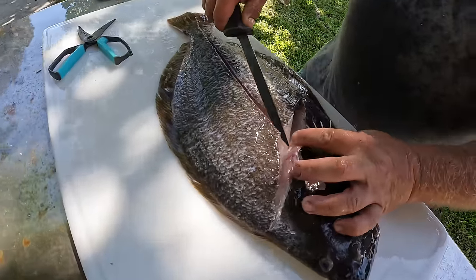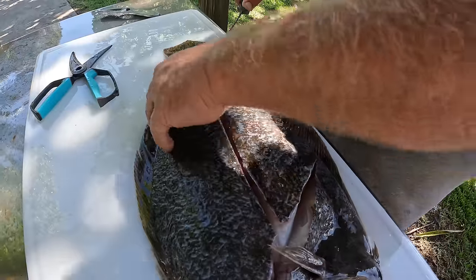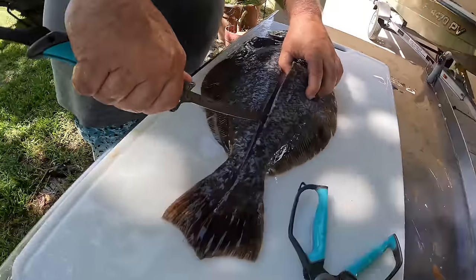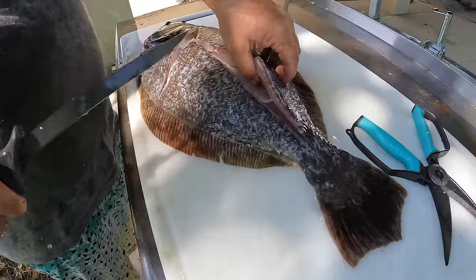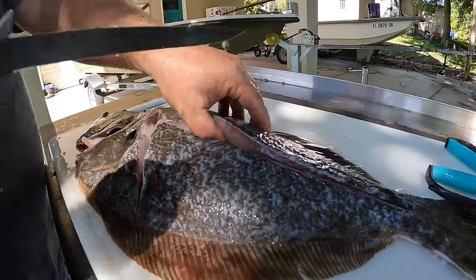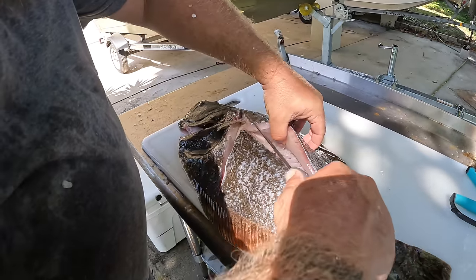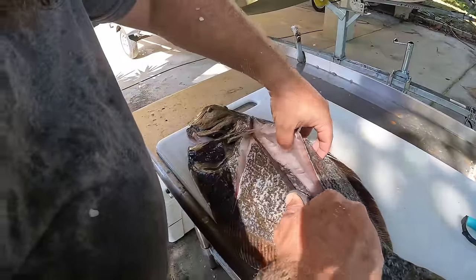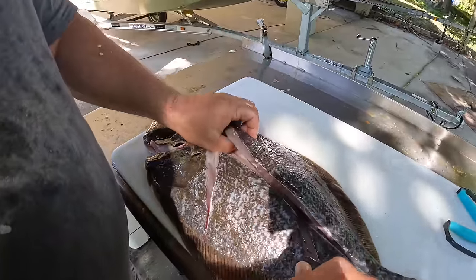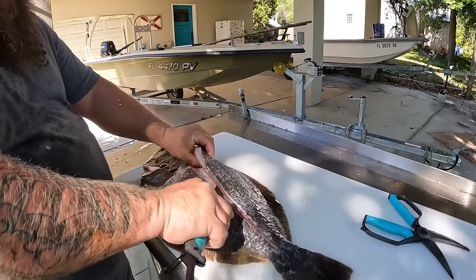Then you're gonna take your knife, take that tip, feel the skeleton, and just push out, just like that. Get your thumb in there and push on out. Now, I don't want to push all the way through. So when I'm getting out towards those fins, I'm slowing down and not pushing quite as hard. There's a little bone right there you gotta pop through and just ride that skeleton down. Just like that.